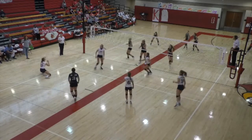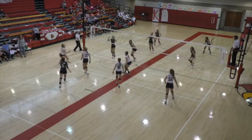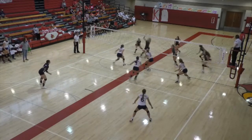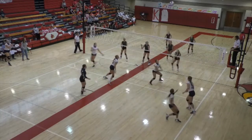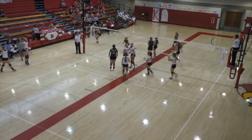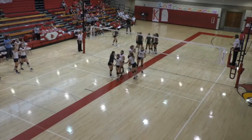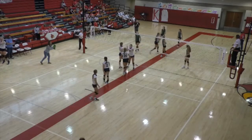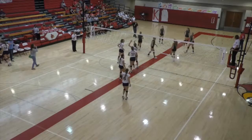Serve comes across. Honeycutt pops it up. Now the bump set. And they go back to Honeycutt. Honeycutt off the block. Picked up by Smith Center. Now Smith Center sets the ball in the middle. Shot across. Sides makes a good save. Set to Skipper. Skipper goes across the net. Smith Center calls in the net. Point for the Panthers. 26-25. Panthers with their third chance to try to win.